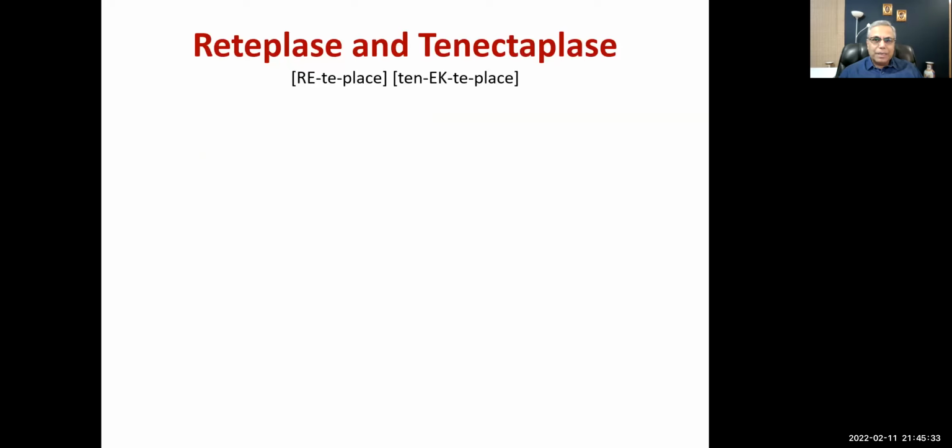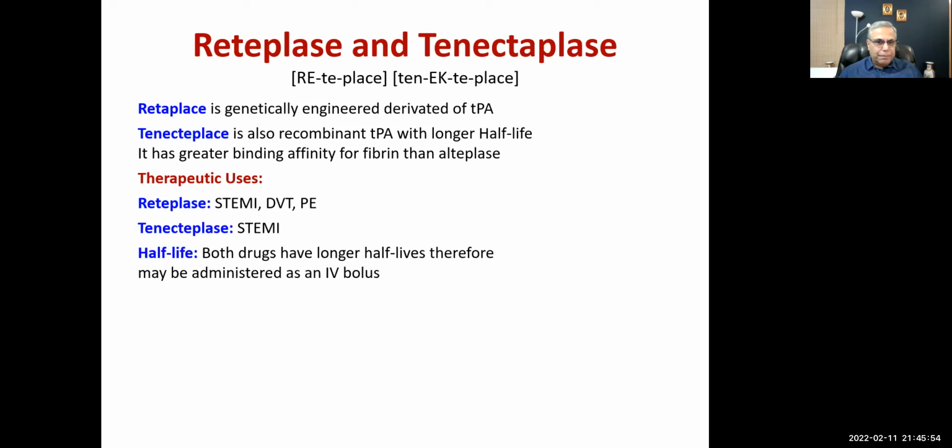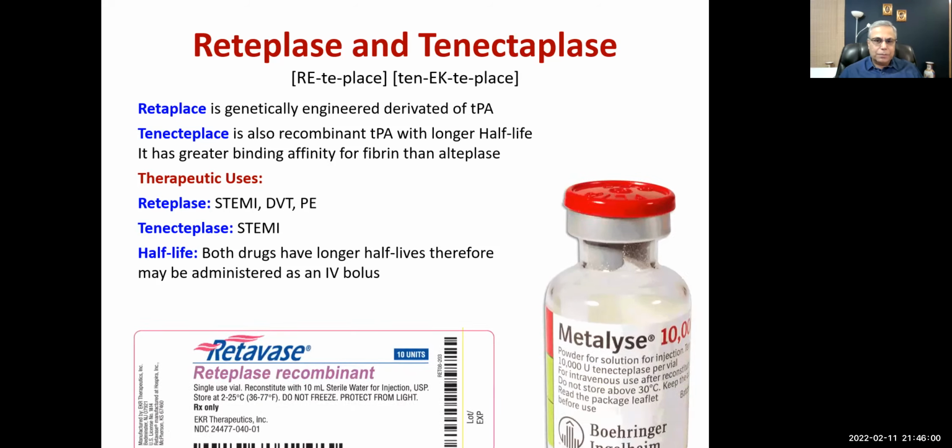All right, so Reteplase and Tenecteplase. Reteplase is a genetically engineered derivative of tPA. Tenecteplase is also recombinant tPA with longer half-life. It has greater binding affinity for fibrin than Alteplase. Therapeutic uses: STEMI, DVT, pulmonary embolism. Tenecteplase is STEMI. Half-life: both drugs have longer half-lives, therefore may be administered as IV bolus.